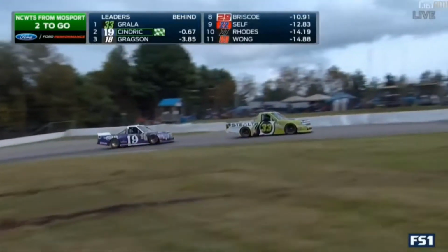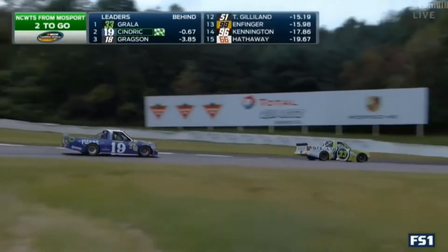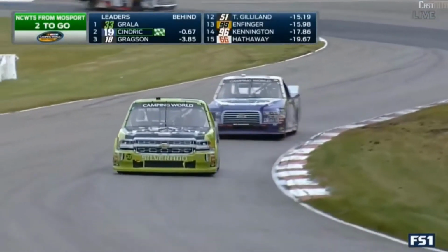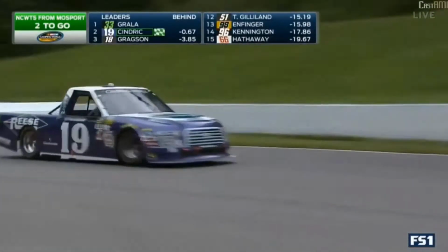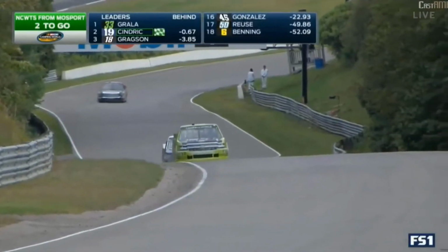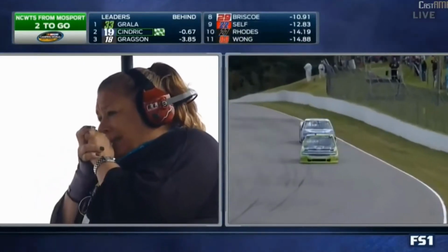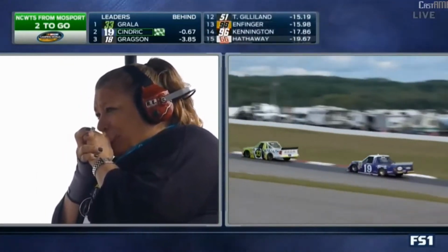Cindric right up to the backside. You go, bud. You keep the heat on him. Nice corner. Oh, good corner by Gralla, too. He's able to gap Cindric just a bit. Great exit by Kaz on that corner. There's Karen Gralla. She's in tears watching her son try to hold off birthday boy Austin Cindric. Out of the Canadian Tire Bridge, prayers and all for her son Kaz Gralla in that 33. Can he hold off Austin Cindric?